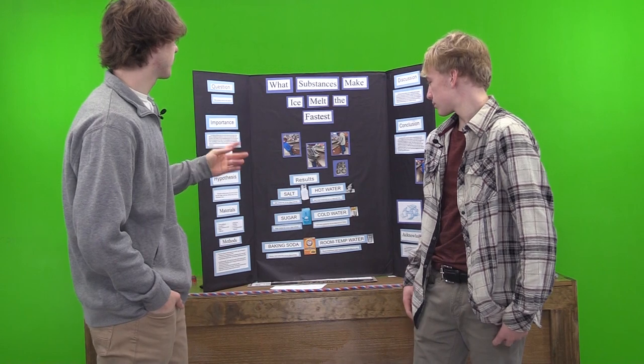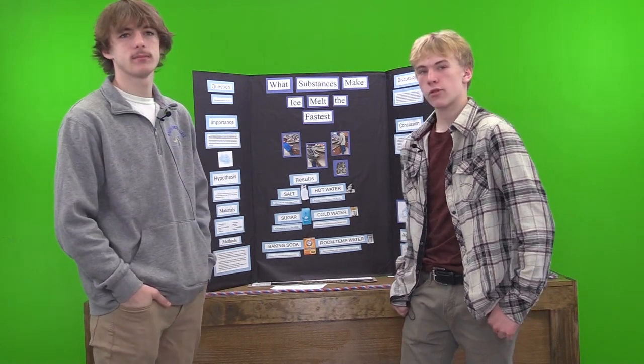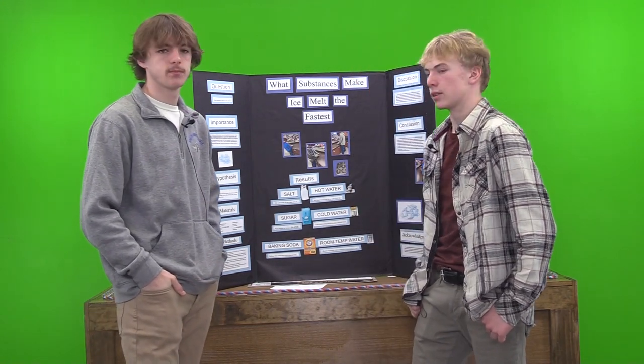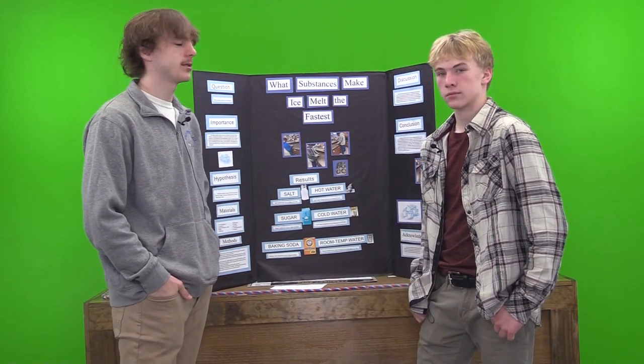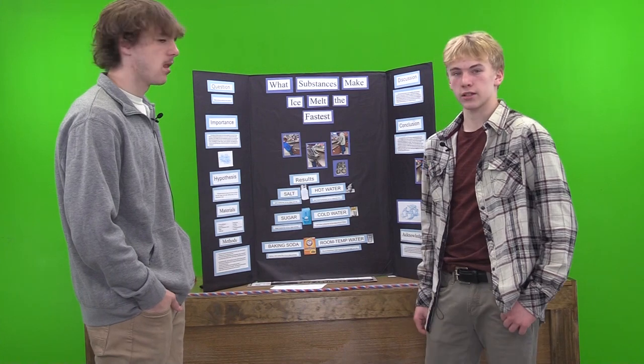And today our project is over what substances make ice melt the fastest. For our project, we took six different substances and placed ice in the substance to see which substance can make the ice melt the fastest. Our hypothesis was that the hot water would melt the ice the fastest than the other substances. Our control was just the regular room temperature water with an ice cube in it.